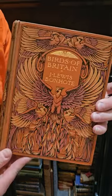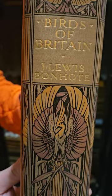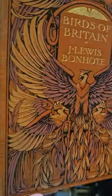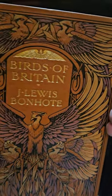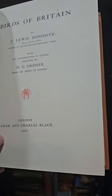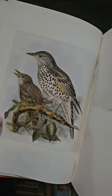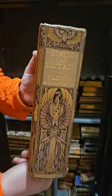Oh, The Birds of Britain. I know I've shown this one off before. Again, I just really appreciate the binding on this one. I don't know if that's a real species of bird or is that some kind of phoenix? Might be some kind of crane. But I am not overly familiar with British birds. The Birds of Britain by Jane Lewis Bonhote, 100 Illustrations in Color by H.E. Dresser, published in 1907. So again, beautiful binding and color illustrated plates. And again, awesome condition.